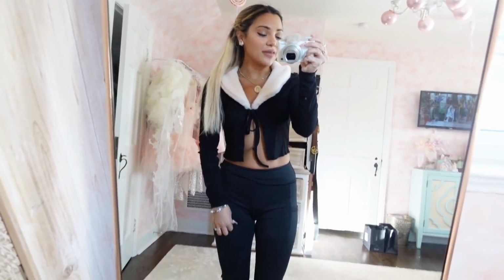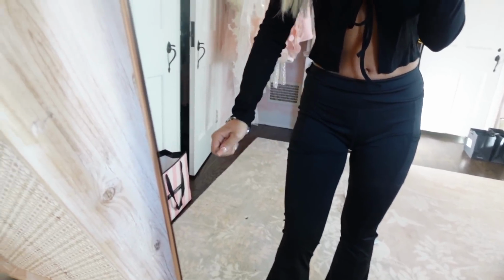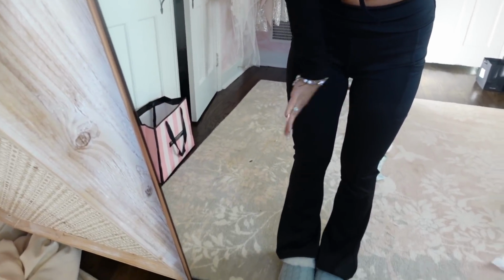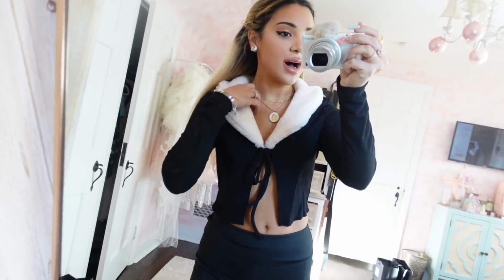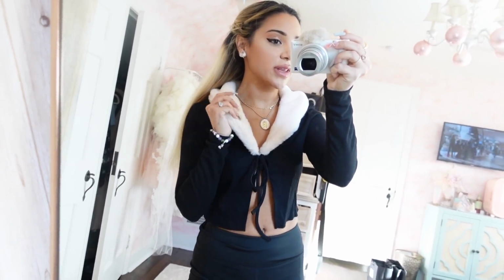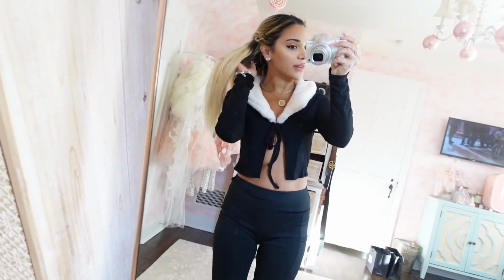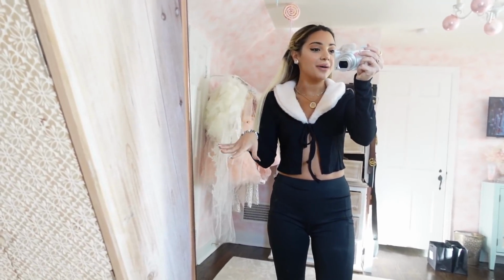I freaking love this outfit because these pants are so comfortable. They're not like jeans. They're literally like workout yoga pants. I love how they go down to a bell bottom. And then this top, I love how it's super wintry with this cream fleece right here. Yeah, it's still sexy. You could go out in this outfit. Without further ado, time is up.